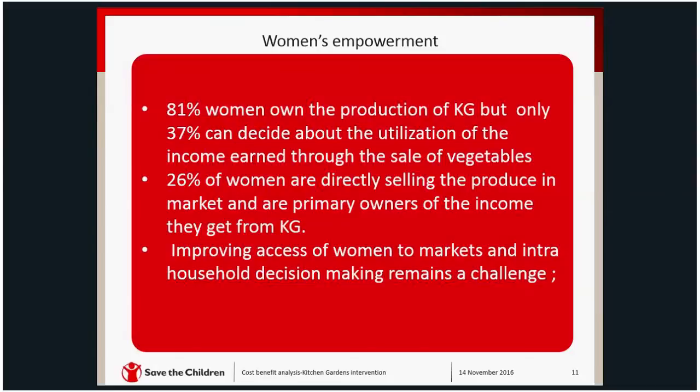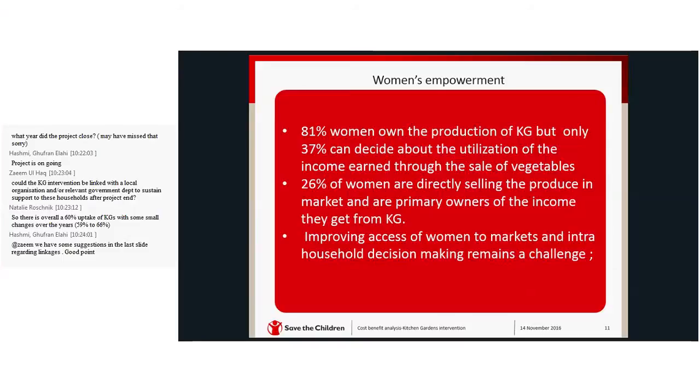And among all the women, only 26% were directly selling the produce in the market and are primary owners of the income they get from the kitchen gardening. It shows that almost a quarter of women have direct access to the markets, so improving access of women to markets and intra-household decision making still remains a challenge. And of course, it can vary from culture to culture. We're talking about Pakistan here. Next slide, please.